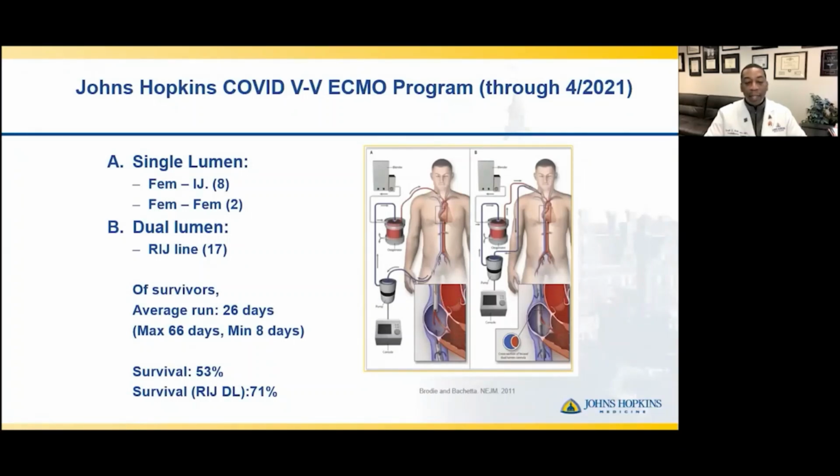And although the 53% is similar to what's been shown in other case series of the COVID experience, what we were surprised to find out is that our patients that had dual lumen cannulation actually had a much better survival of approximately 71%, compared to those that had a single lumen cannulation strategy of approximately 30% over that same period.